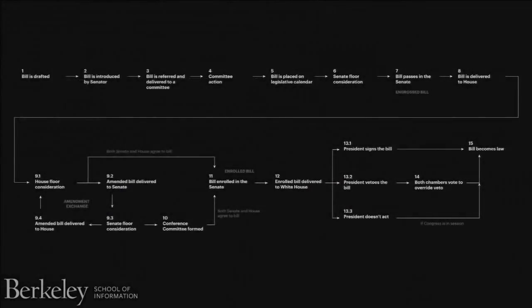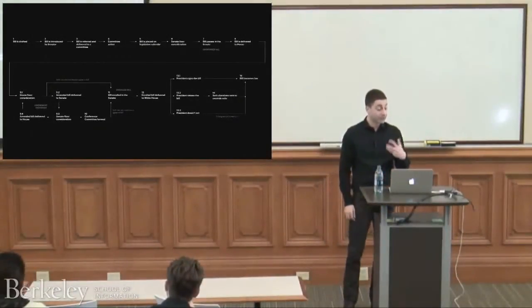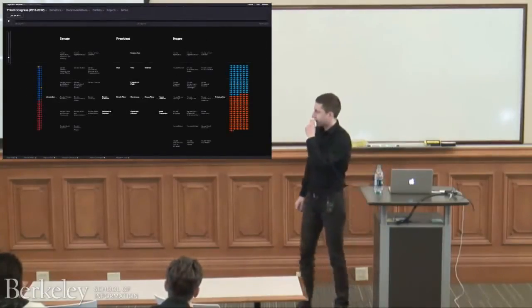When you think about the process of how a bill becomes law, you may think initially that it's a linear process, something like this. But as it turns out, the reality is actually quite different. Bills go back and forth many times between the different chambers. They move between committees until some of them end up on the president's desk and get signed into law. Others may never end up there. So it's a highly nonlinear process, and the visualization actually shows these patterns of lawmaking through actual data. And here's what it looks like.